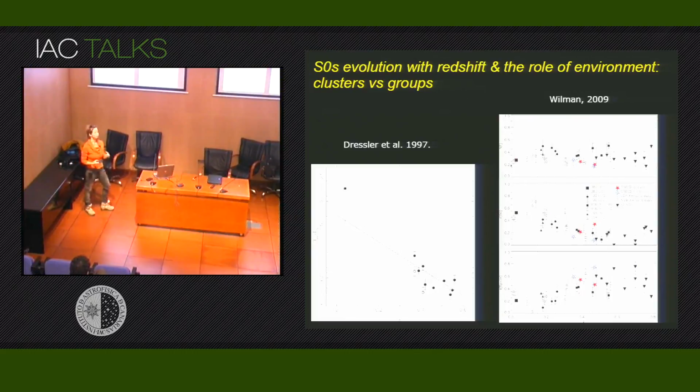And also if you think of a hierarchical cosmological model, every cluster has been a group in the past. And also the fact itself that we find S0 galaxies inside groups means that somehow they must form in groups too. For these reasons, we have decided to observe this sample of S0 galaxies.